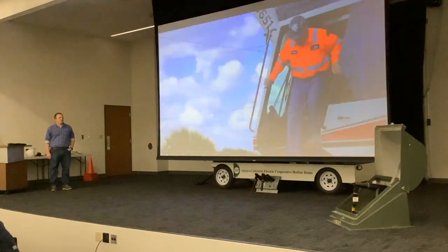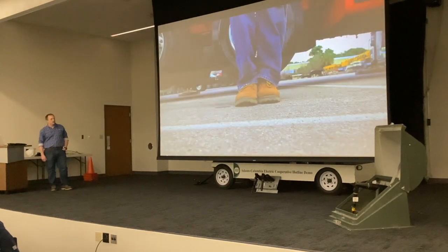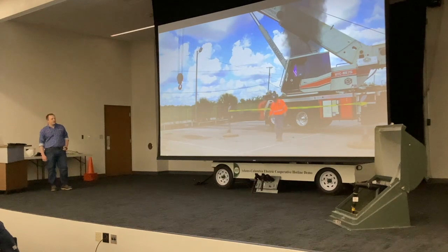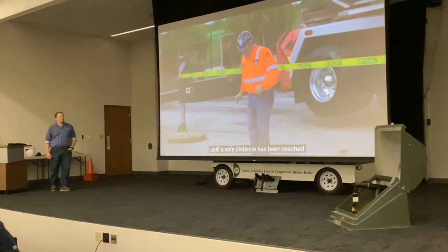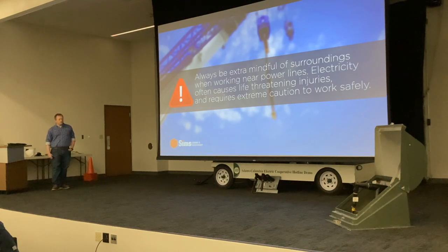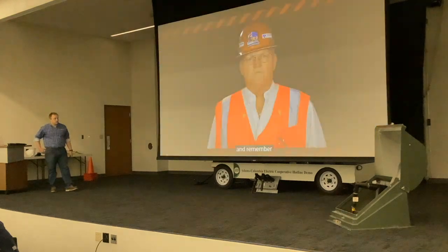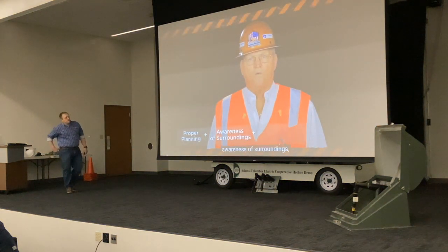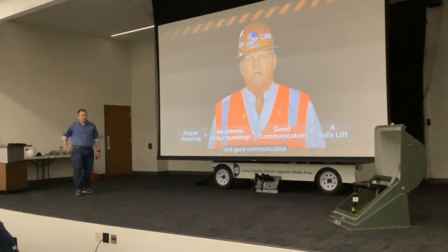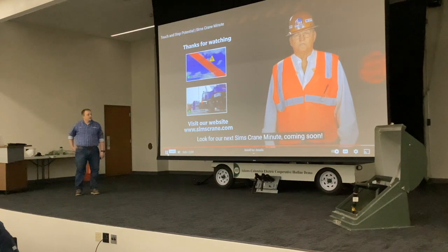To exit the crane, jump with both feet together, landing on both feet. Shuffle to safety, being careful not to separate your feet or take a full step until a safe distance has been reached. Also, as a reminder, always be extra mindful of surroundings when working near power lines. Electricity often causes life-threatening injuries and requires extreme caution to work safely. And remember, proper planning, awareness of surroundings, and good communication always makes for a safe live. Look for our next Sims Crane Minute coming soon.